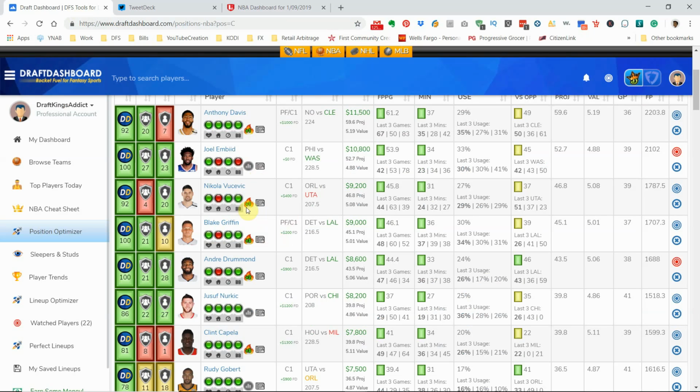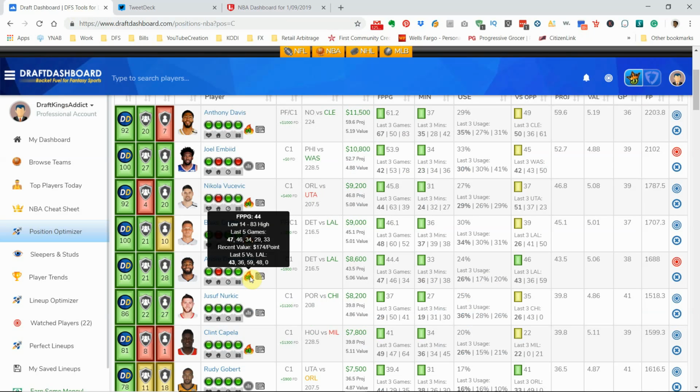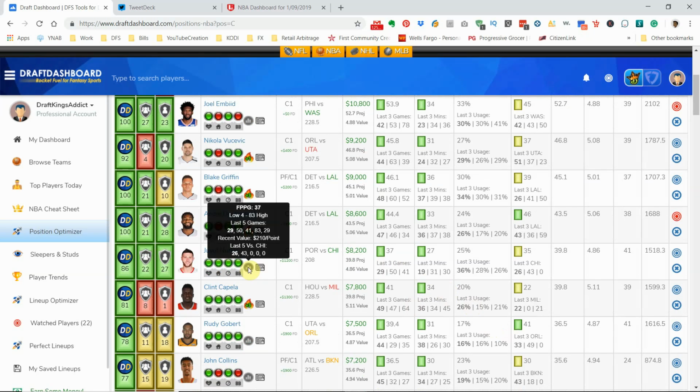Duh. Vucevic versus Utah? No, thank you. But Drummond versus the Lakers? Now, give me some of that. 8.6K for Drummond versus the Lakers? Who do they have at center? No LeBron James. I like Andre Drummond at 8.6K. He's pretty close to a lock. I'm just going to be honest with you guys.